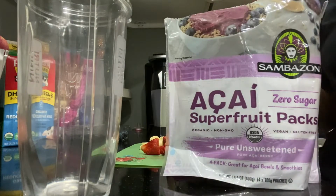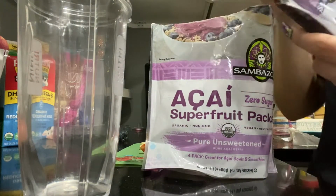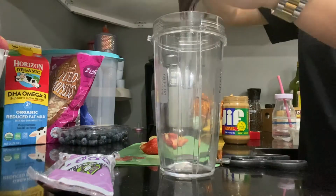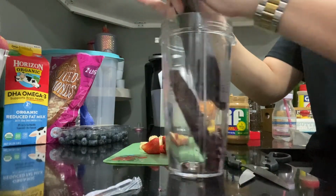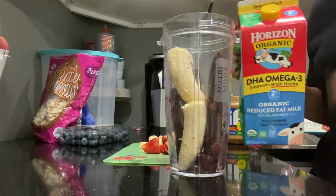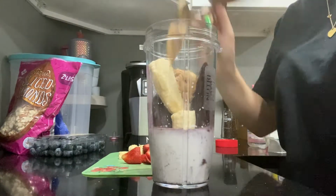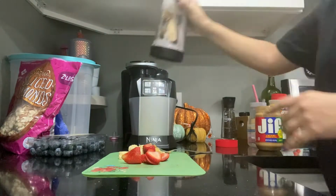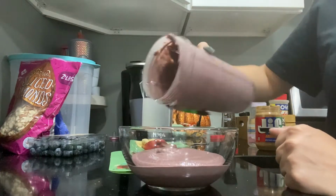I'm gonna make an acai bowl because I finally found some at Target, and this one is the one without added sugar. I always try to look for it at Wegmans and it's always sold out. So I'm gonna put 2 of the little packets in the blender here with a banana, and I'm gonna add some milk to it and a scoop of peanut butter. I also found some flax seeds, so I added that to it and I'm just gonna blend that up, and that's gonna be the base for the bowl.